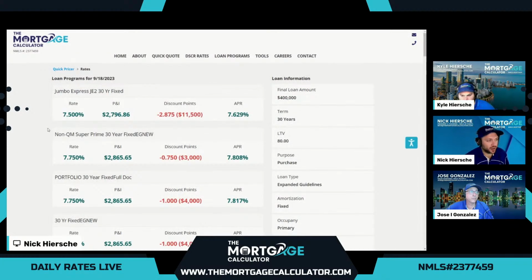And not much change here either. 7.5 rate, 2.875 discount points in cost, so always a little bit higher cost here for non-QM options. But our APR 7.629, almost identical to conventional. Remember, conventional was 7.5 and change. Here we have an option at 7.629.